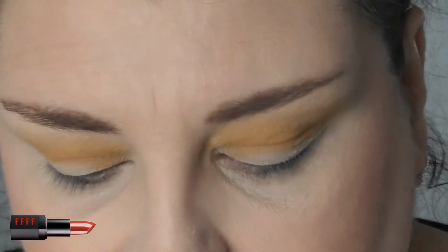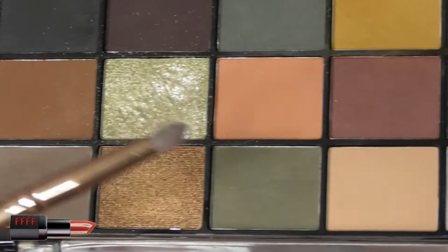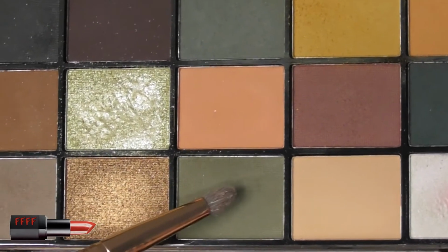Okay, now I'm going to go into this sage green here.